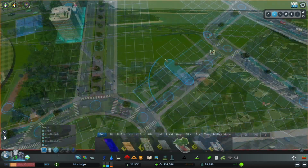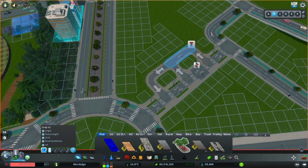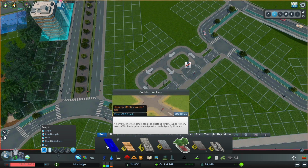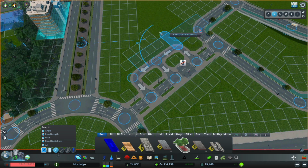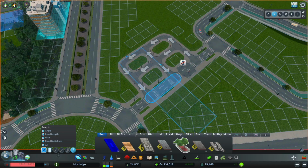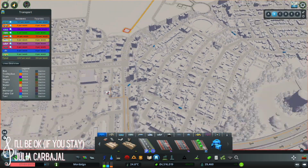I know we're going to do transit in another episode later down the road, but I did want to get in another little bus station put in here, and I did want to redo the bus lines in the neighborhood that's going to be adjacent here to our city center. Sometimes starting fresh can help a lot.